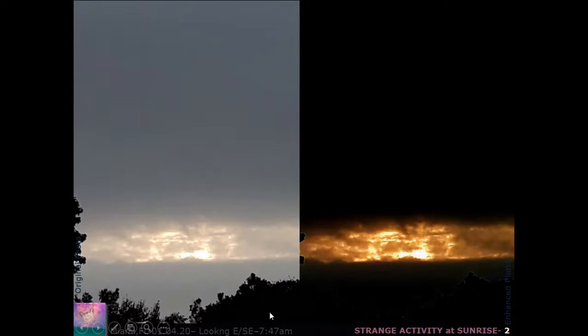All right, here's another side-by-side. Left is the original, right is the enhancement of that quote-unquote sun.